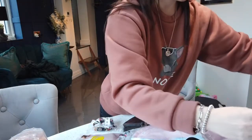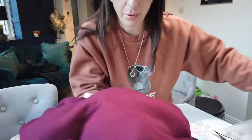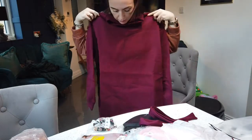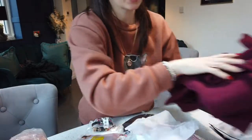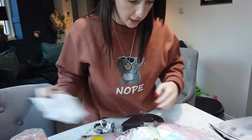This one is like a nudie beige colour. And then I ordered exactly the same one again, but in a red wine plum colour. It's got a cute little roll neck on it though, so we'll see. I'll try them on in a bit. I'll insert some clips to show you what they look like. But yeah, that's the boring stuff out of the way. Let's just get back to all the puppy goodness.